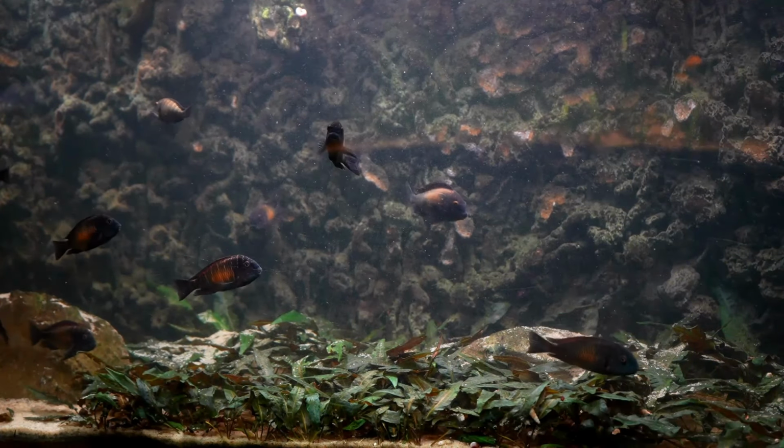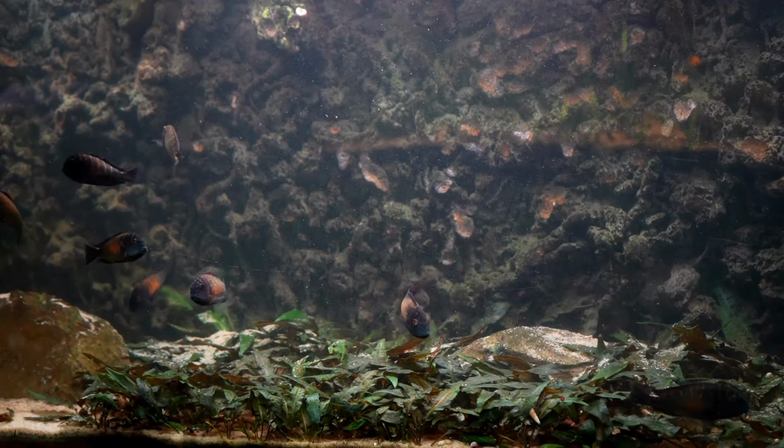This is one of my favorite Tropheus species, where I really like its orange markings alongside the black body.